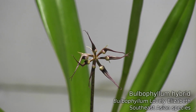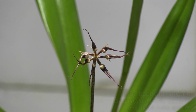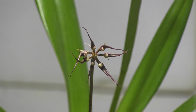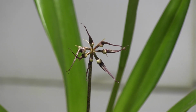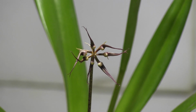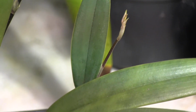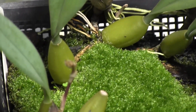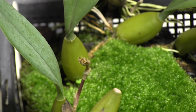Lovely Elizabeth has 7 buds. There are 2 more spikes coming, so there could be 7 on each of those as well, but we'll just count these 7 for now. And they're starting to get weird looking. You ain't seen nothing yet. They're gonna get even weirder. Here are those 2 other spikes. Not sure how many flowers they'll have on each one, but it'll be nice.